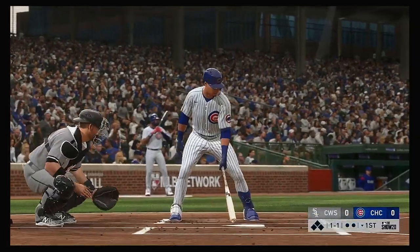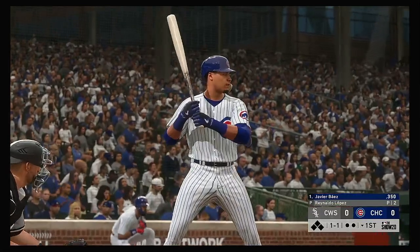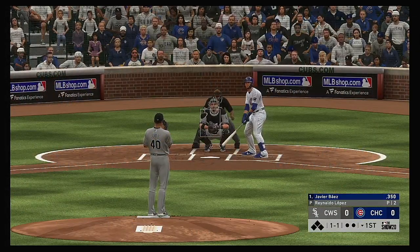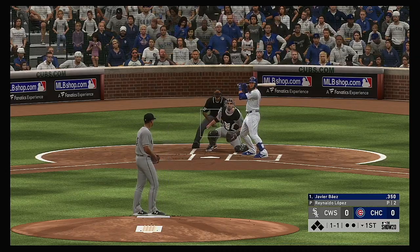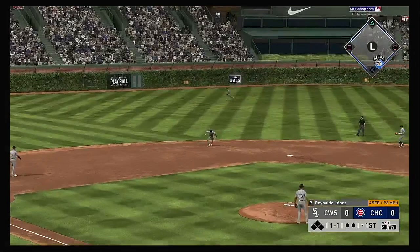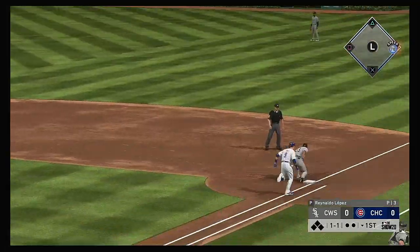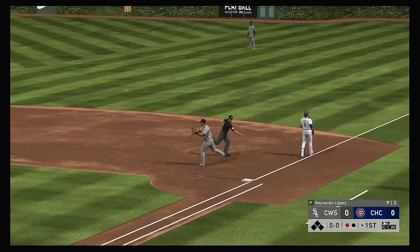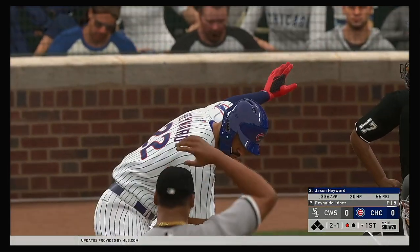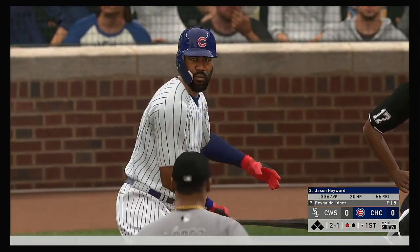So stepping in, Javier Baez. He'll lead things off here in the bottom half of the first. The 1-1 home. Drilled right back up the middle. Anderson scoops it up. Throw on to first, and one shortstop grounds out to the other, one away. So the bases are empty with one man gone.